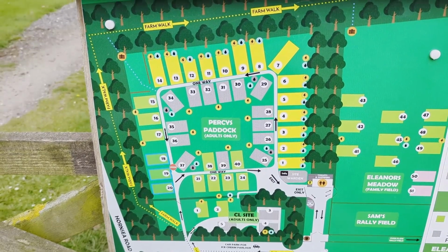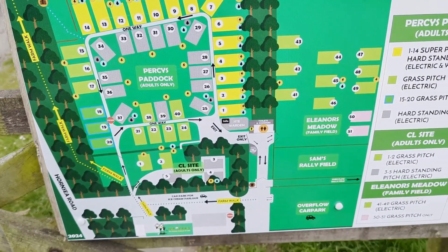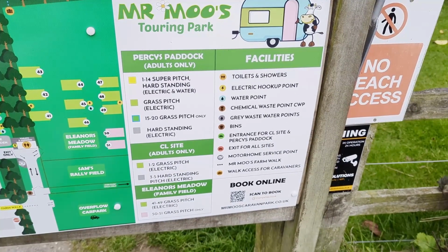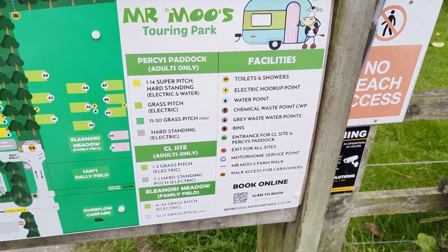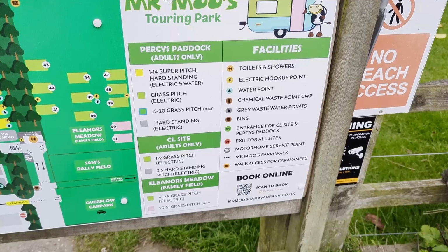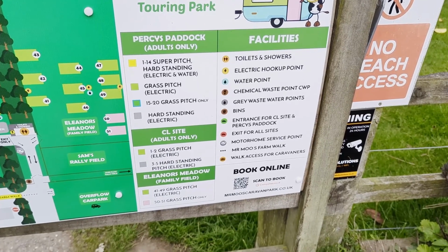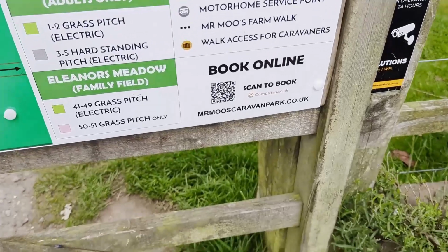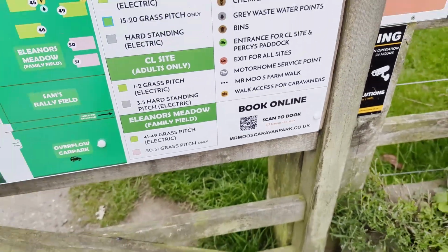So yeah, Percy's paddock is adults only. You've got facilities: toilets and showers, electric hookups, water points, chemical waste points, motorhome service point. You've got pretty much everything you need. You can even scan by using the QR code down there.